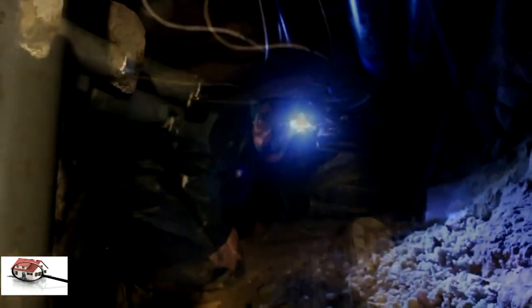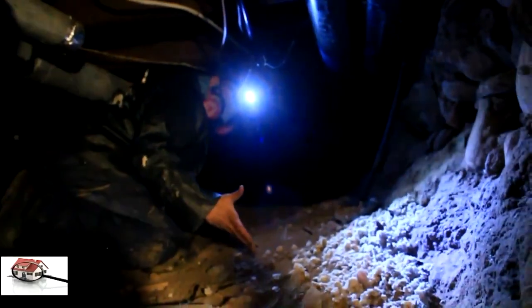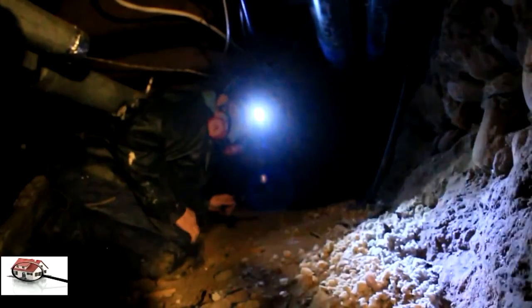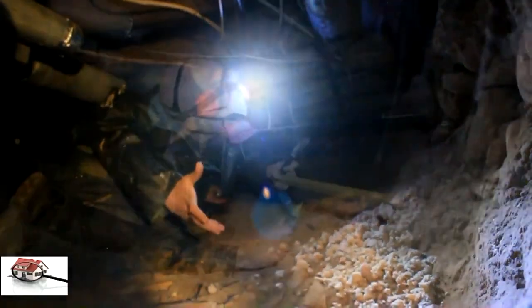Nice solid wood. This is what I would call high and dry. Pretty sandy, right? So the main concern here is moisture decay at the floor assembly. In a crawl space like this, the main source of water is plumbing leak.